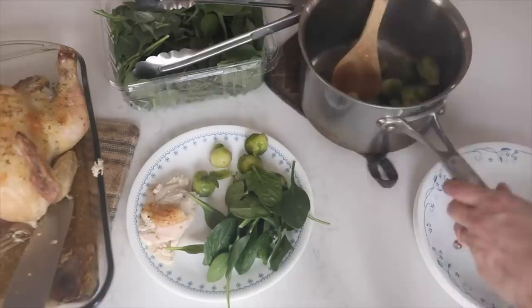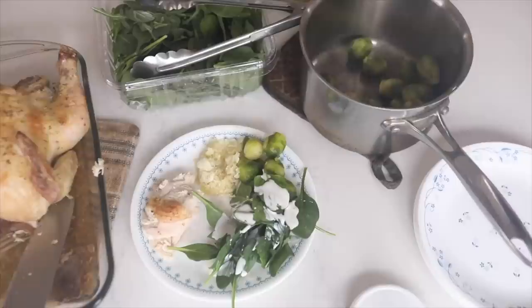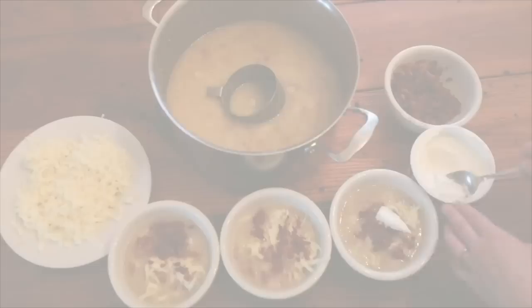We also did top it with the date lady sauce that I told you guys about in the last video. We're kind of obsessed with it, so it's going on a lot of things these days. Day two, potato soup.